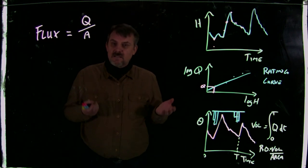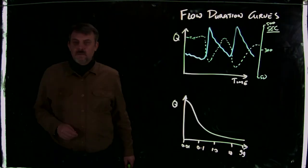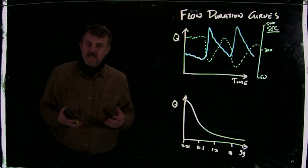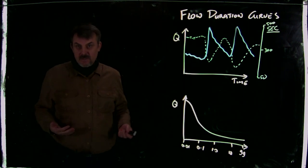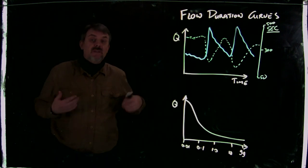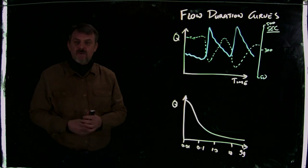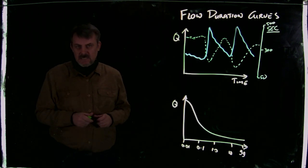And as a consequence, we don't have to increase the reservoir storage capacity. So in hydrology, very often we can't be completely certain of what flow will be over a given period of time. It's a bit like weather forecasting. We're not too sure what the flow will be in 2 or 3 weeks' time. However, one way we can deal with this uncertainty is with statistics.